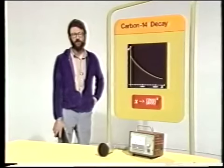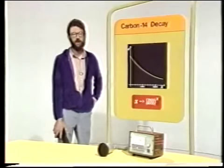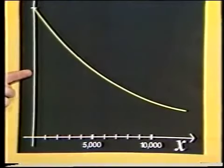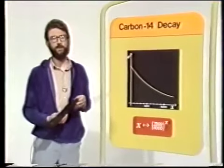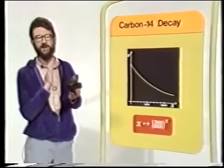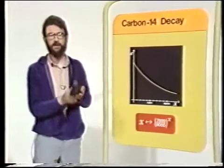So if we knew what proportion of the original carbon-14 was still in the wood, we would know where we were on this axis, and we could read off the age. Well, to find that out, I need two things. Firstly, how much carbon-14 was there originally? And secondly, how much there is now?